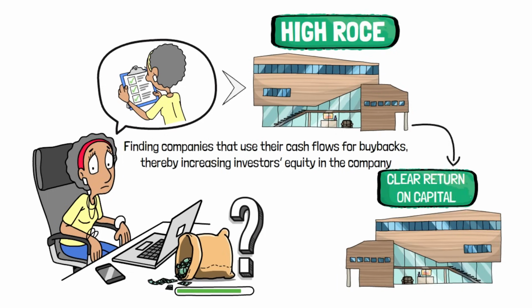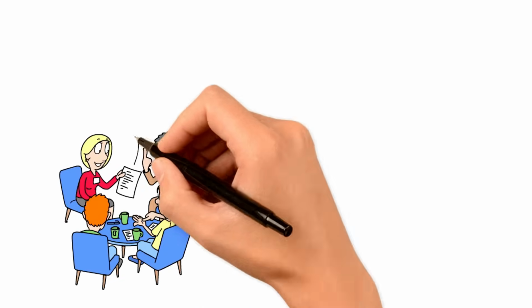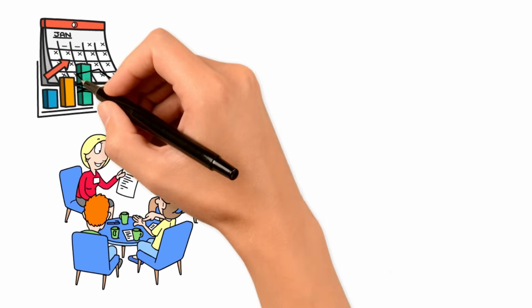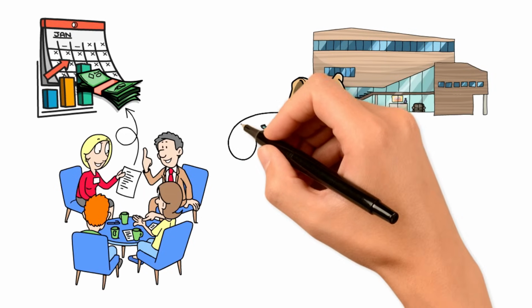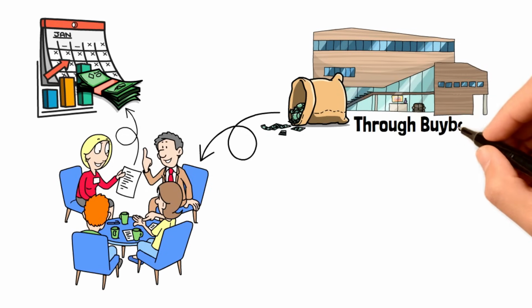A lot of investors, especially those with passive income portfolios, usually flock to dividend investing, which, to be fair, is an awesome way to make money over time. But there's also another way that firms can return capital back to you, the investor, and that is through buybacks. It's one of the practices Warren Buffett loves so much. And to address this, take a look at this clip.